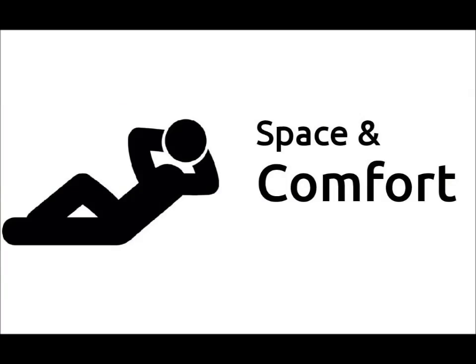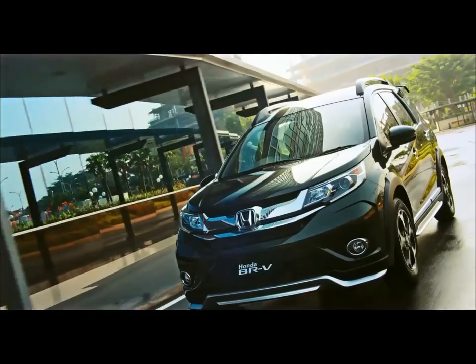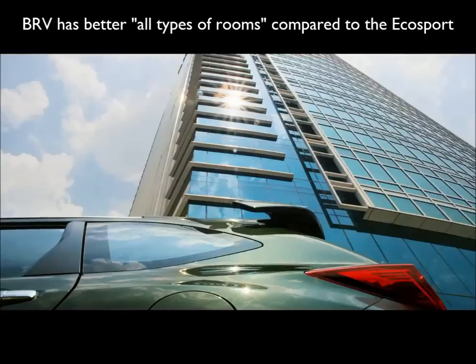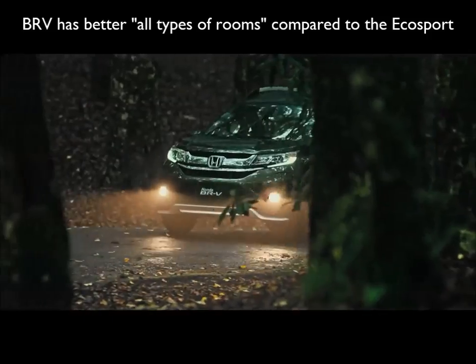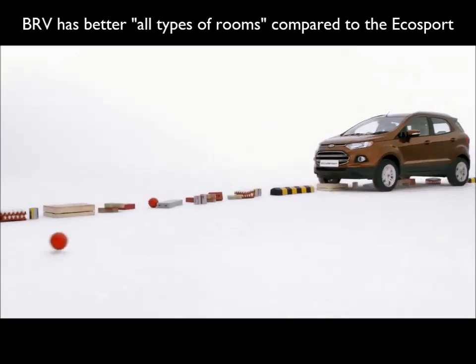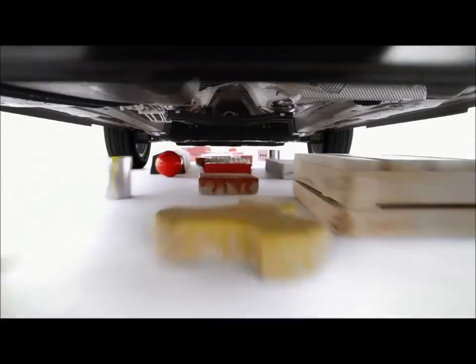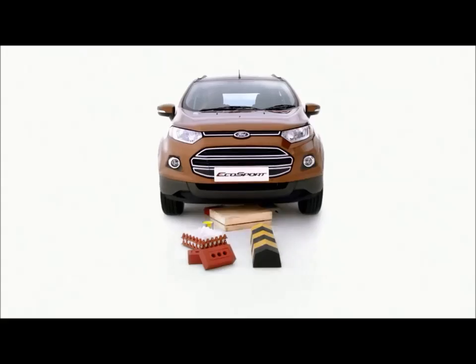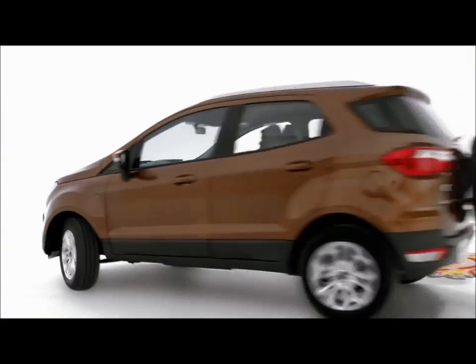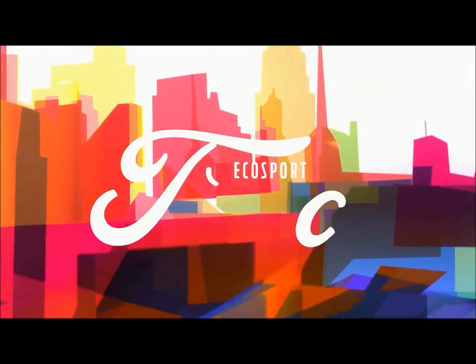Space and comfort. BRV has inherited cavernous cabin space from the Mobilio. It has better legroom, knee room, and headroom than the EcoSport. It also has 2 extra seats in the rear, which may come in handy for ferrying the smallest members of the family. However, both cars are a bit lacking in width of the second row seats if asked to accommodate 3 passengers.